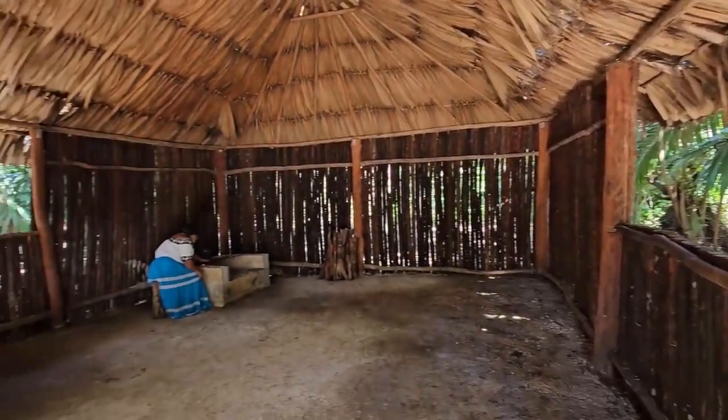Guys, I'm inside a Mayan house, guys. This is what it looks like. This would be about $2,000 rent in LA or New York.